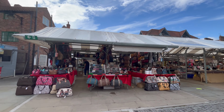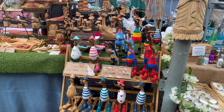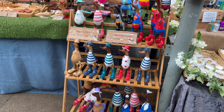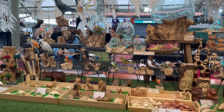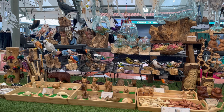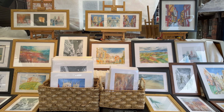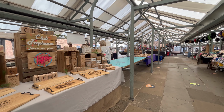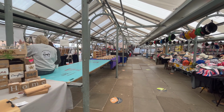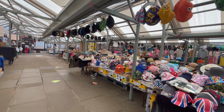One of the most remarkable aspects of Shambles Market is its historical significance. It has been a focal point of trade since the Middle Ages and has evolved over the years to meet the changing needs of the community. The market's origins can be traced back to the medieval period when it served as a place for butchers to sell their meat, much like the nearby Shambles Street. While its primary focus has expanded over time, it still retains its connection to the past with a variety of food stalls and vendors offering fresh produce.